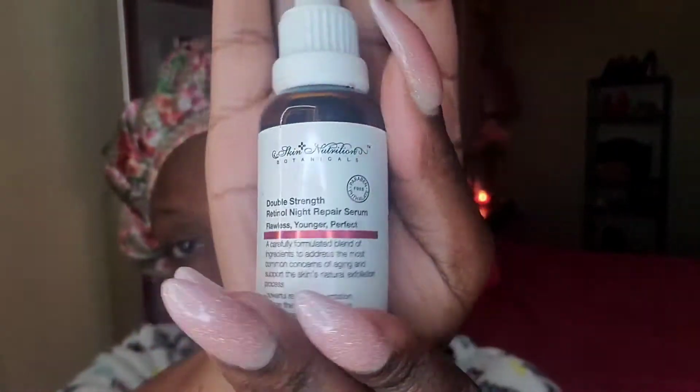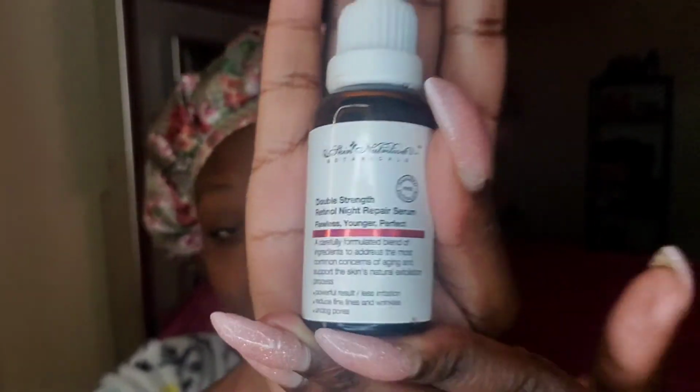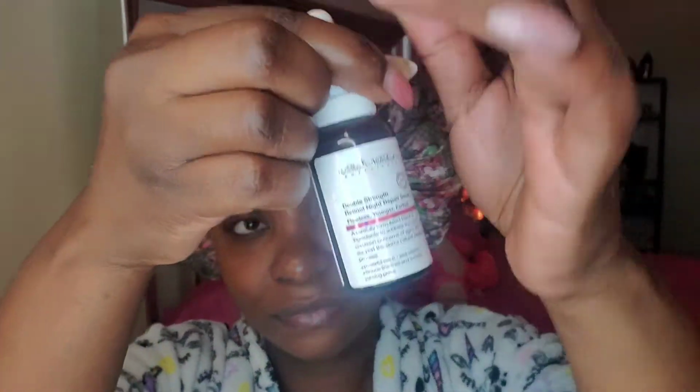The double strength retinol night repair serum. Looks like that. I got this from the Dollar Tree as well. When you see this, get like 2 or 3 of them because you do not see these all the time. Okay? Let me tell you something. I love this. And also the vitamin C and hyaluronic acid. I use this in the daytime, this at nighttime. So, I'm telling y'all.